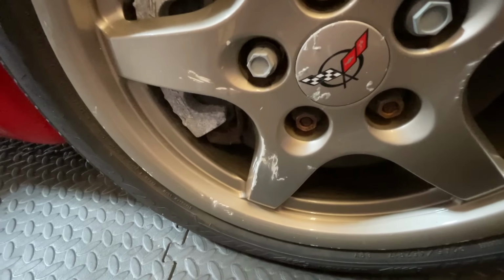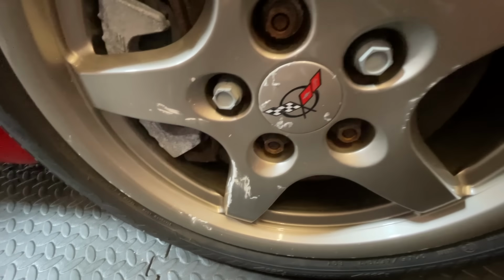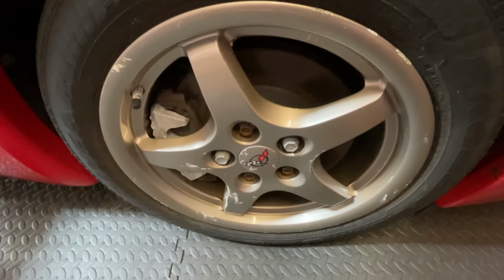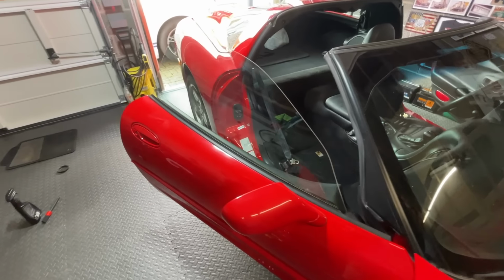The wheels need a respray, or at least sanded down and touched up the same colour. I think these are the magnesium coloured wheels. So I need to see if I can get paint to match them. But all four brake discs and pads will be getting replaced as well. Moving down here, passenger window doesn't work.